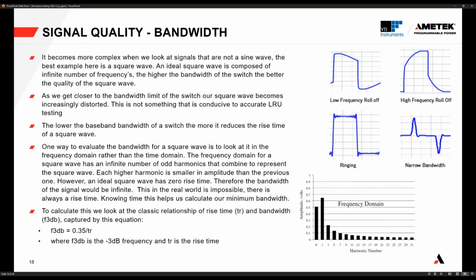So an ideal square wave has a 0 rise time, therefore its bandwidth would be infinite. In the real world, that doesn't exist, and for whatever is generating your square wave, it will give you a specification that states its rise time. Knowing this rise time helps us calculate the minimum bandwidth that we can use to reduce our signal distortion.